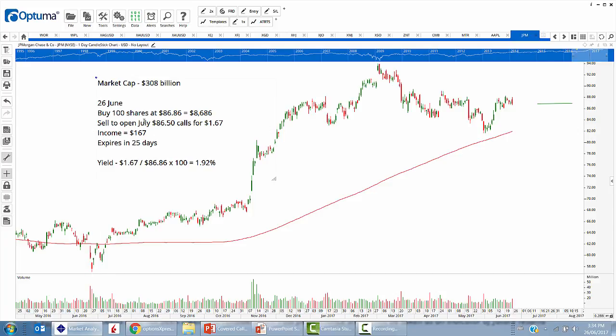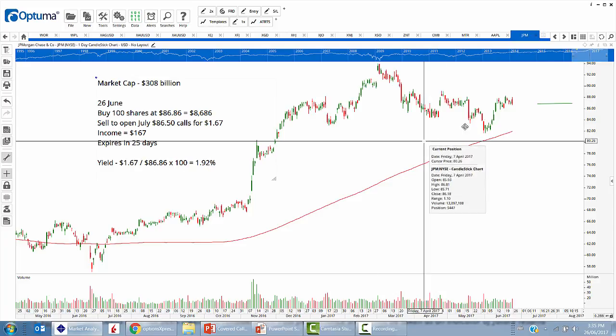So we're going to sell to open a July $86.50 call. So we're going to give someone the right to buy our shares at $86.50, and they are going to pay us a premium of $1.67. Multiply that by 100 and we get an income of $167, which goes into your account. And of course that expires in 25 days. And if we work that out as a yield, it comes to 1.92%. So quite similar to Apple.